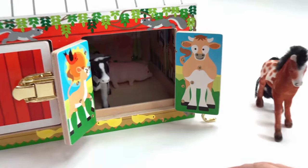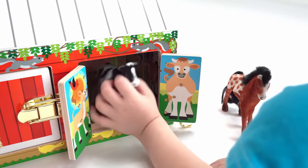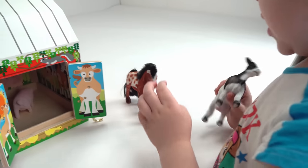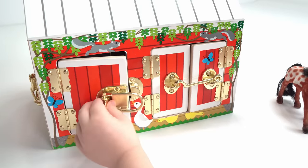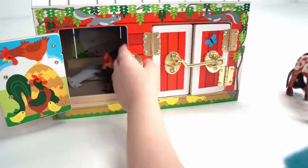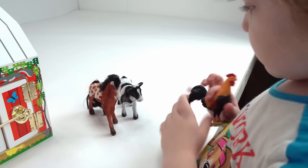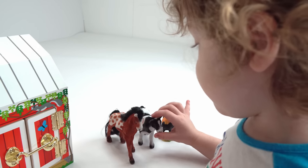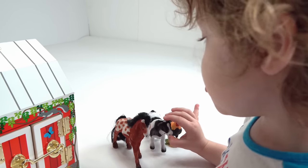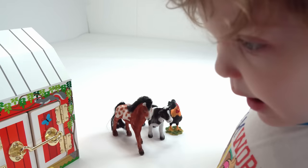What is that? A cow. A cow? What's a cow say? Moo moo. Good job. Whoa. And what is that? It's a chicken. Chicken. What's a chicken say? Look, look! Chicken says, look, look! And it moves. And the cow says, moo, moo. And the horse says, nay, nay. Good job.